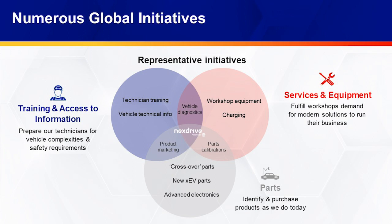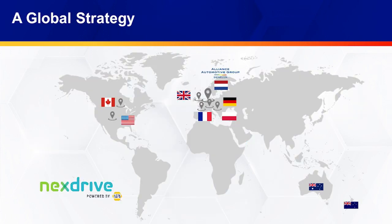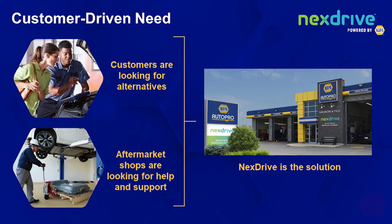Finally, I want to call out NextDrive, an exciting initiative we believe brings together all three of these pillars. So NextDrive, powered by NAPA, was a brand that was launched in the Netherlands in 2020. This brand expanded to the rest of Europe, went over to Canada, the US, and is expected to be global by the end of 2023. Now, what is this brand?